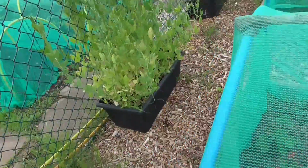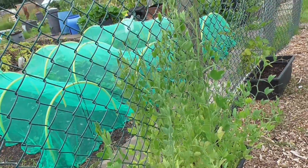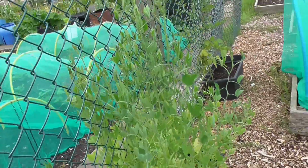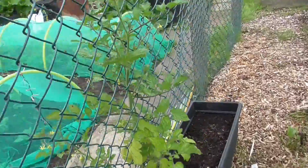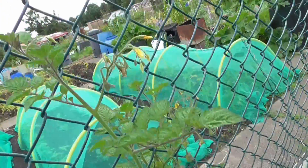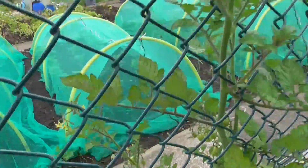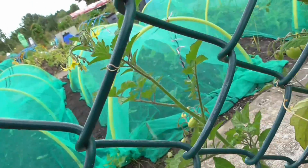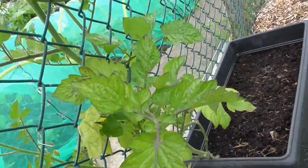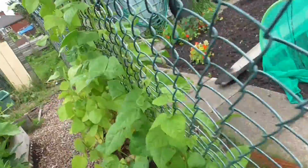Strawberries done for now for another year. Sweet peas are starting to grow. And another odd tomato that's just popped up in the peas. The peas have all died off, and all that's left now is this tomato. How and why, I'll never know. Someone's coming planting seeds, I think.